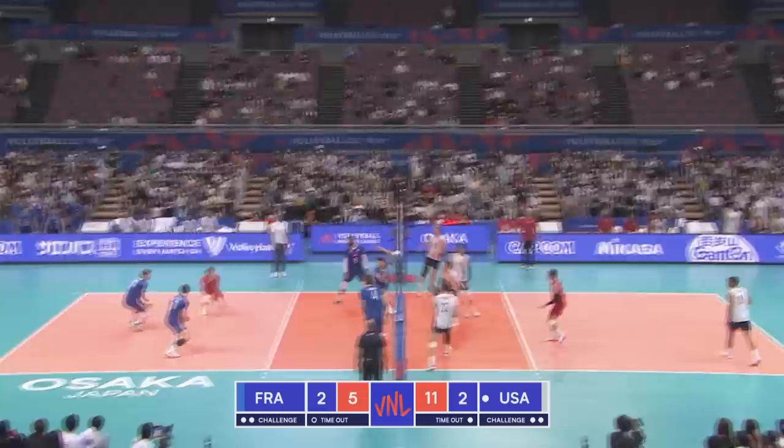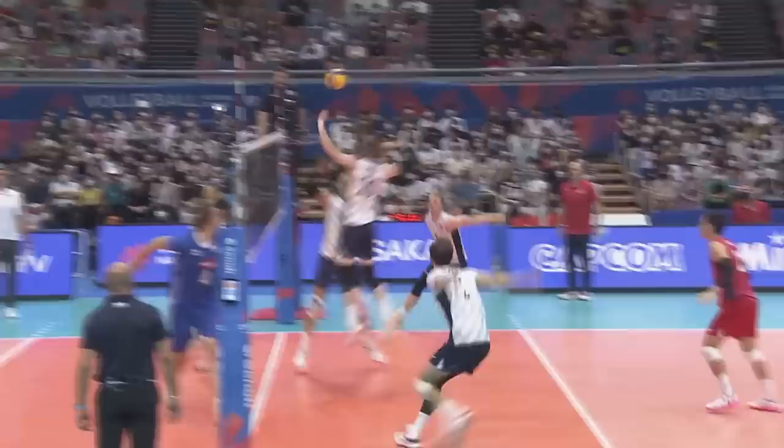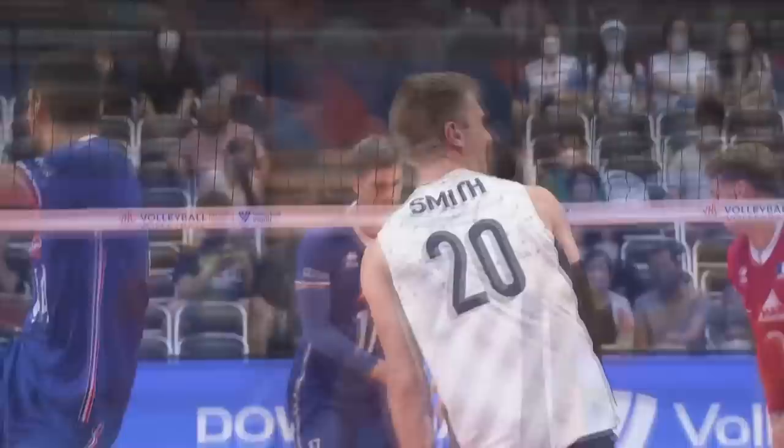Oh, Smith! He jumped away from the net, little pirouette, and puts it down. Well, leading from a captain's point of view, from the middle there, a standing turn. That's incredible. A showy hit, that, isn't it? Look at the smile.